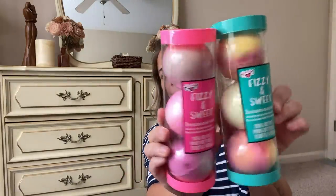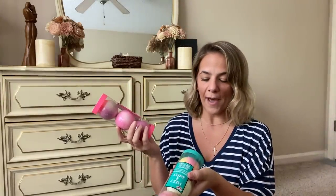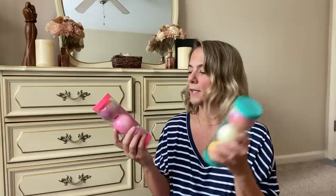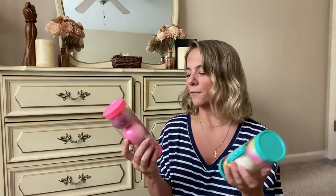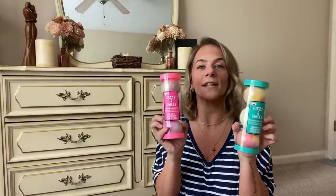They also, in the hygiene, I guess, area, shampoo, conditioner, stuff, look at these. They have these bath bombs. Three bath bombs for $1.25. This is the brand Fashion Angels Enterprises. It's fizzy and sweet. Both are fizzy and sweet with different scents, I'm sure. But look at this. You get this whole thing for $1.25. That is so good. So I picked them up.